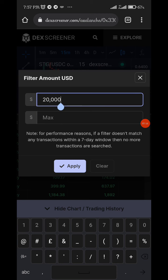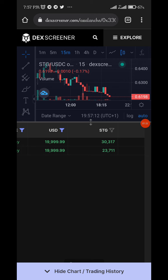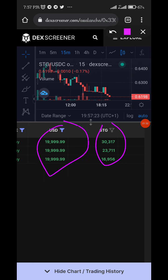You don't need to put a maximum amount. Just put the 20,000 minimum amount. Let's go. This is it. You can see people buying. USD is what you need to watch out for. Don't look out for the STG, this is just the quantity of the tokens.